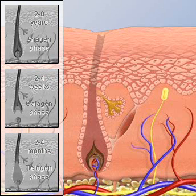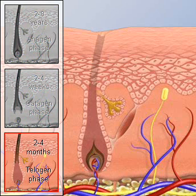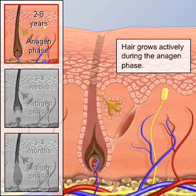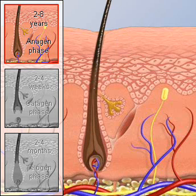The hair growth cycle includes 3 phases, known as the anagen, catagen, and telogen phase. The anagen phase is the longest, lasting between 2 and 8 years. During anagen phase, the hair grows actively from matrix cells in the bulb, where the dermal papilla is nourished by blood vessels. The next phase of the growth cycle is the catagen phase.